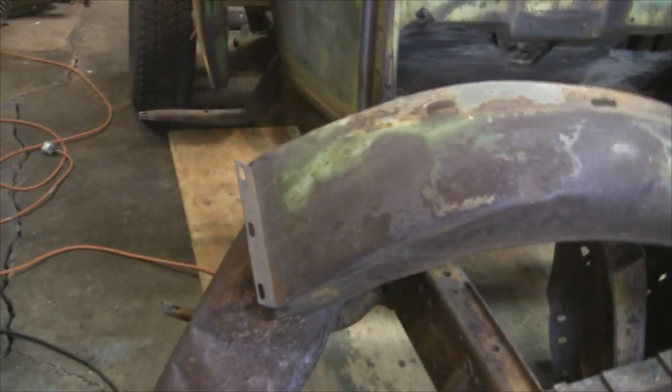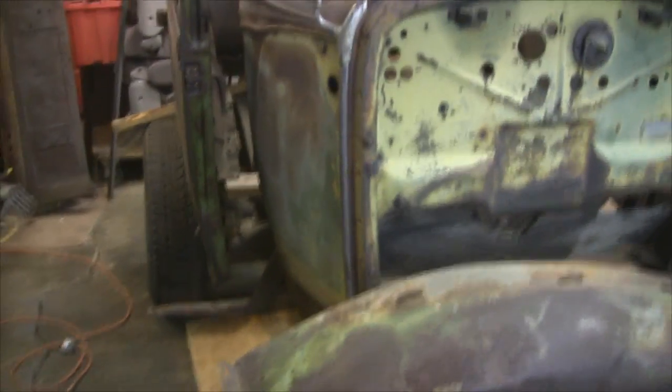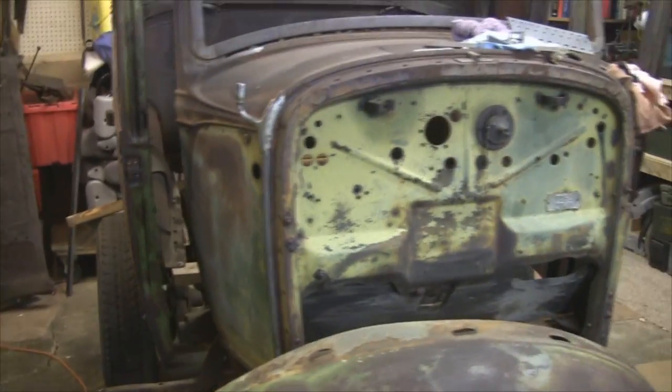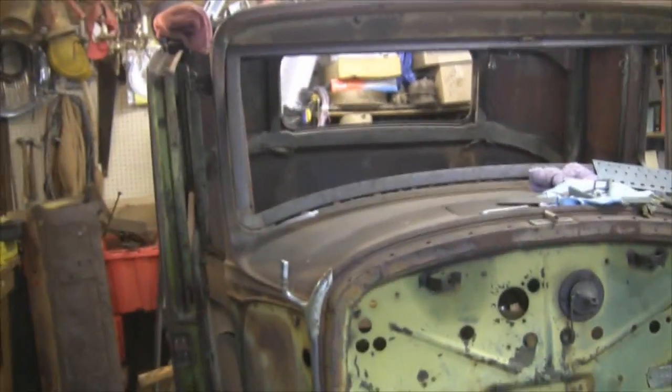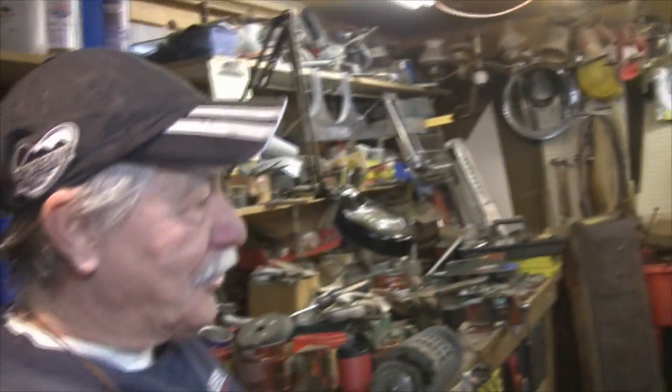I just love this stuff. It's a sickness, isn't it? Oh, it's a disease. My wife says... There's no recovery for this. No, there's not. All the kids are junk.